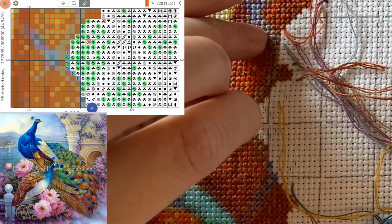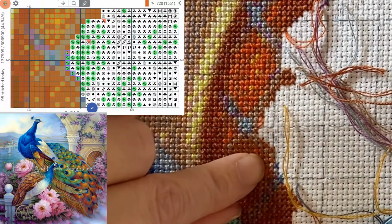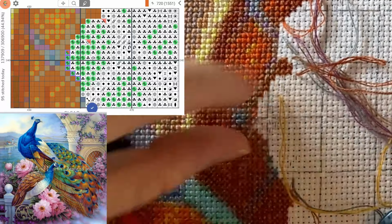For a second, I thought I'd pierced the fabric in the wrong spot, but I hadn't, so we are good.